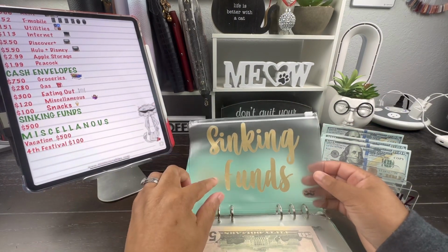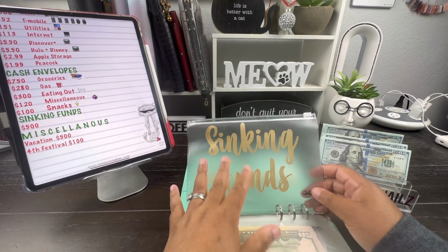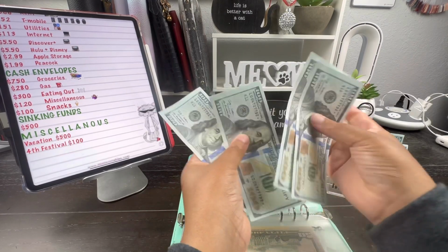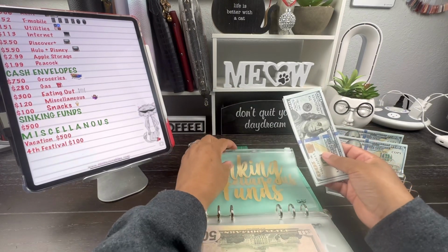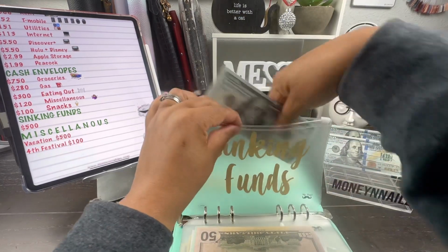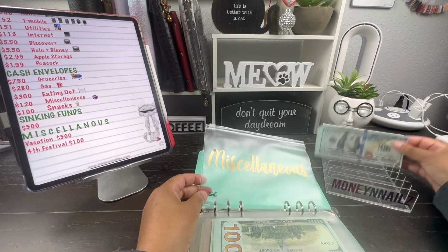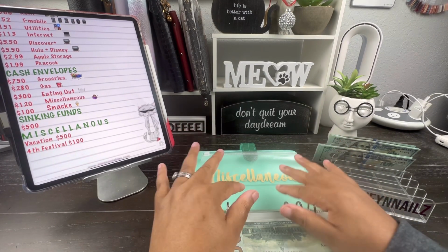Okay, next up, sinking funds. Sinking funds, I am going to say $500. It may be less or maybe more, but at least $500 is what the plan is. So we have 100, 200, 300, 400, and $500. Okay, and why do I have extra money? I don't understand. Anyways, miscellaneous, we are doing, so I'm taking my vacation in July.